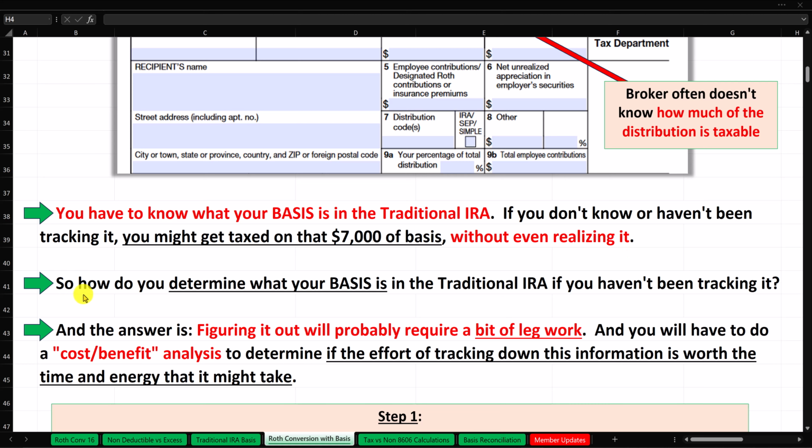even realizing it. So how do you determine what your basis is in the traditional IRA if you haven't been tracking it? The answer is that figuring it out will probably require a bit of legwork. And you will have to do a sort of cost-benefit analysis for yourself to determine if the effort of tracking down this information is worth the time and energy that it might take. Not only the time and energy, but the amount of tax savings that you will ultimately receive by not being taxed again on your basis.